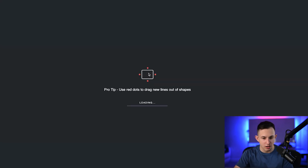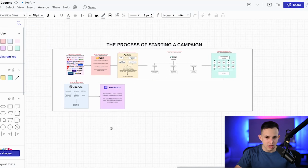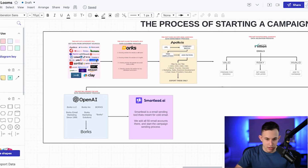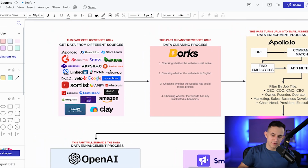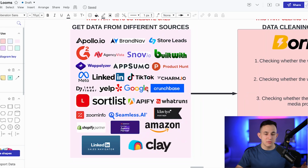Now I'm going to open up this Lucidchart right here, and I'm going to take you guys through the overview process of launching an email campaign. Everything starts off at the top of funnel, which is where you're getting just the data. These are just going to be the websites of the companies that you're emailing, or messaging. It doesn't have to be an email.